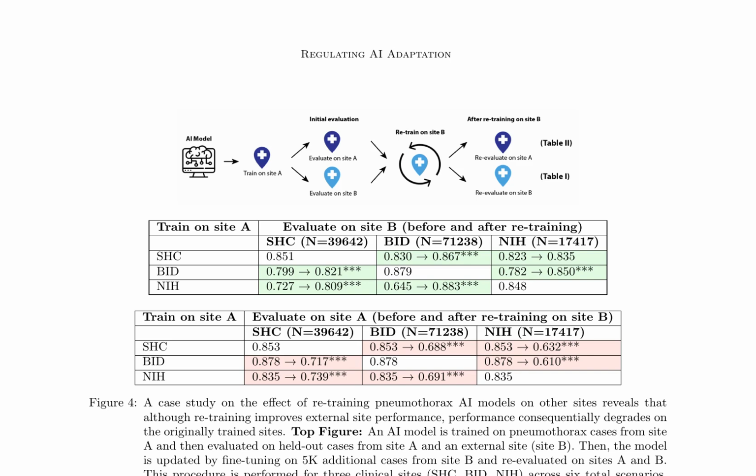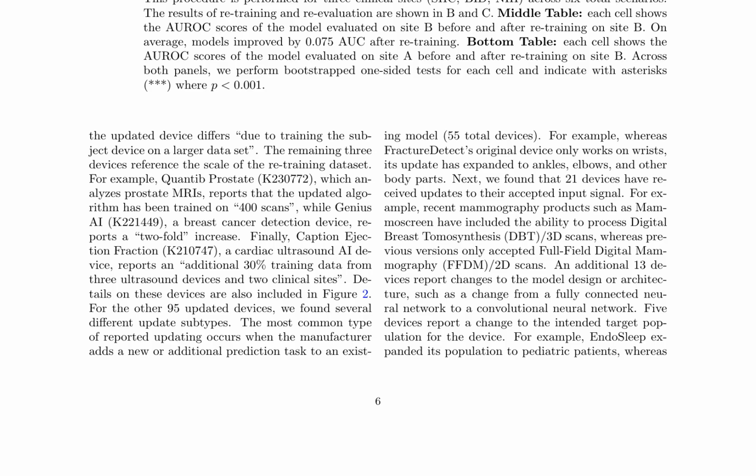The regulation of AI adaptation is a crucial topic, particularly when it comes to the impact of retraining on Site B on the performance of AI models trained on Site A. A case study across 3 clinical sites, SHC, BID, and NIH, evaluated the models before and after retraining on additional cases from Site B. The results indicate that retraining improves external site performance but degrades performance on the originally trained sites. This phenomenon was observed across all sites and models, with an average improvement of 0.075 AUC after retraining on Site B. This highlights the complexities in AI adaptation and the need for careful consideration in retraining strategies to maintain performance on the original site.